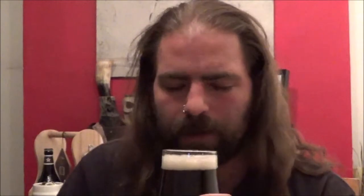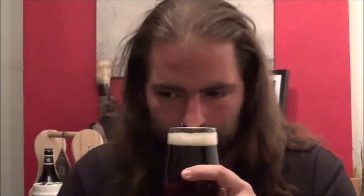On the aroma, I'm getting that plummy, damson-y, rich, vinous fruit character. Touch of toffee in there. And a bit of tobacco smoke. Smells interesting, smells good. Very fruity.